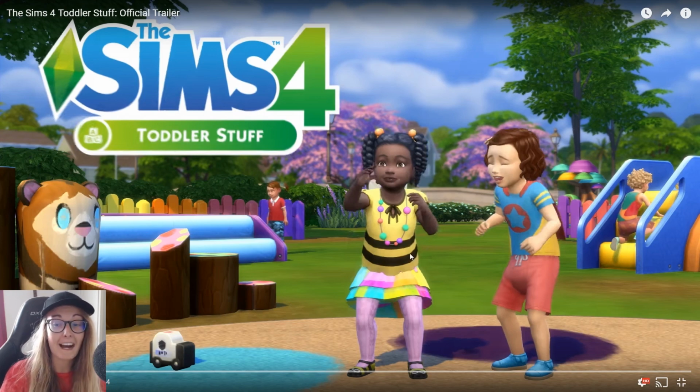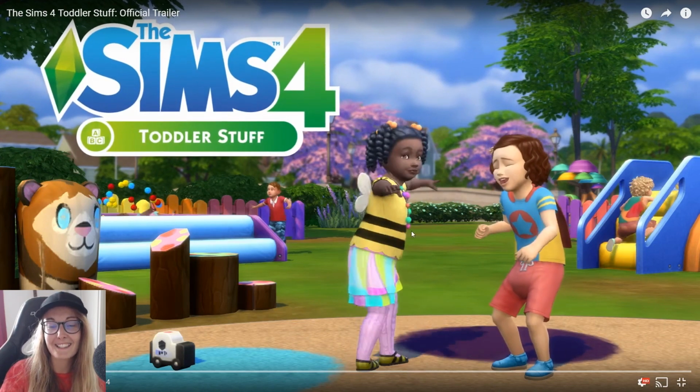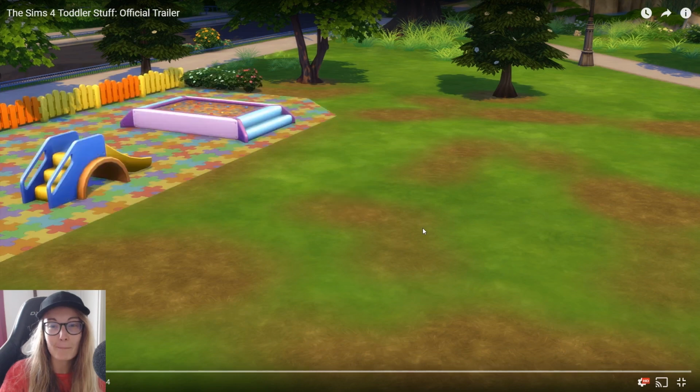We have the bee outfit, which is so cute. The fact that they have little wings on it. And then I think this is a superhero one because it's got a little cape on the back. It's so cute. I love all of the clothes that come with this. Look at her. She's doing a twirl, showing off her bee outfit.